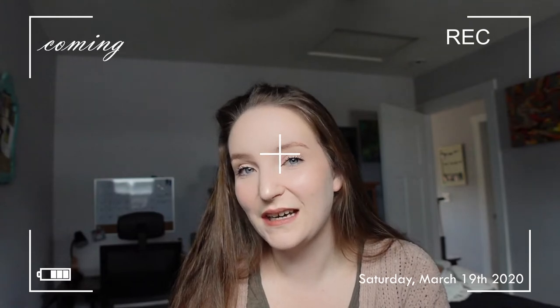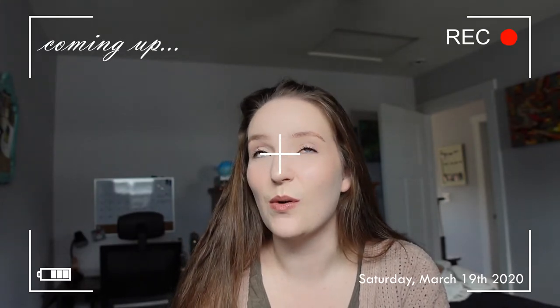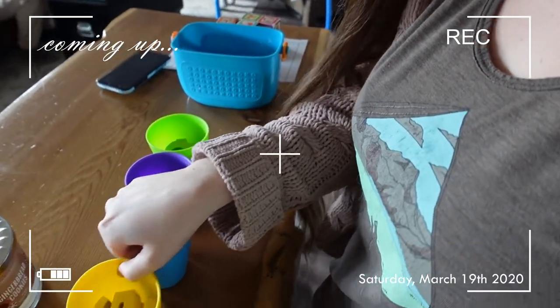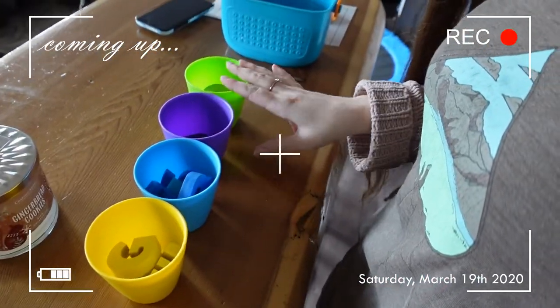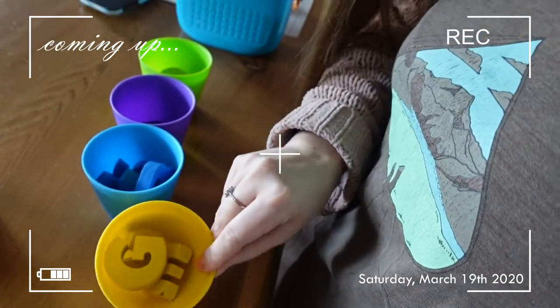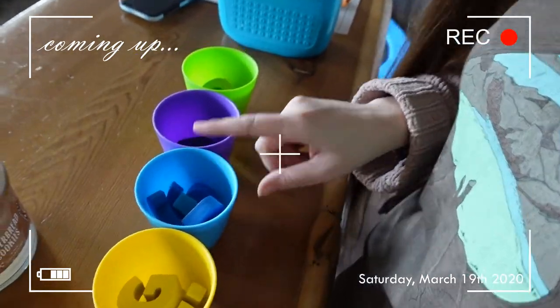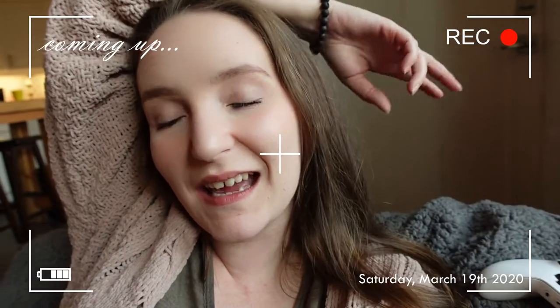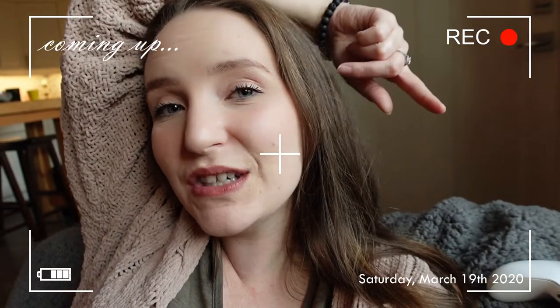On today's agenda, we are actually taking this time while it's nice outside to deal with my car. So I have cups sorted out into different colors and then have her alphabet blocks that she has in each color that matches the cup. I wanted to give you guys an exciting update though on the carriage house.